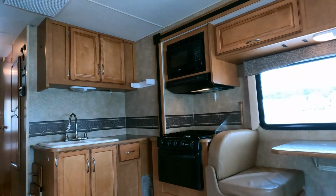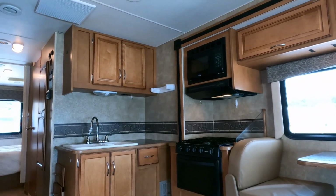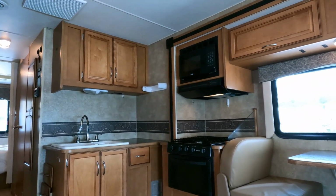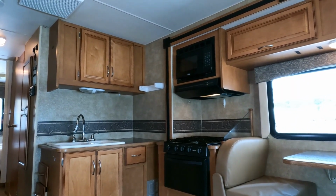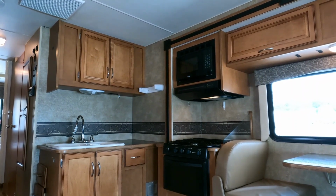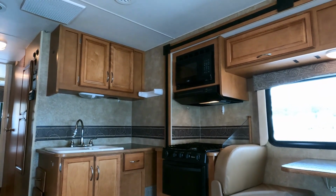What we do is you test drive it, then you can come look at it, inspect it. We'll hook it to shore power. Hopefully we'll have the generator fixed by then, and you can crank everything up, mess around with it, do your own inspection on it before deciding to buy it or not buy it. Oh, I forgot to mention, Winnebago, it's a fiberglass roof. No worries up there.